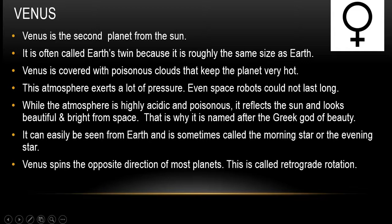Okay, it spins the opposite direction. We call that retrograde. So where the Earth is spinning one way and all the other planets are as well, it spins backwards. Doesn't necessarily mean anything. It's just interesting to note there. Their year is 225 days long. It takes 225 days to go around the sun. It takes us 365, right? So it's a little closer in there.